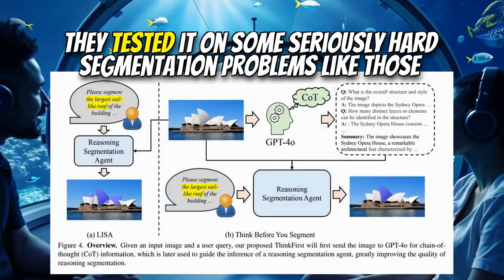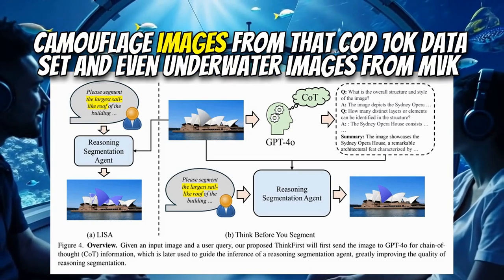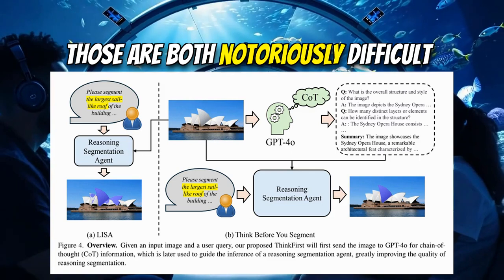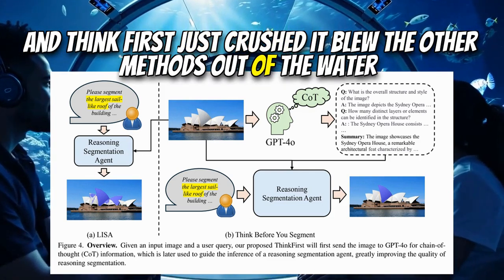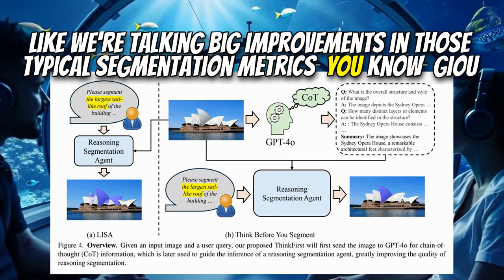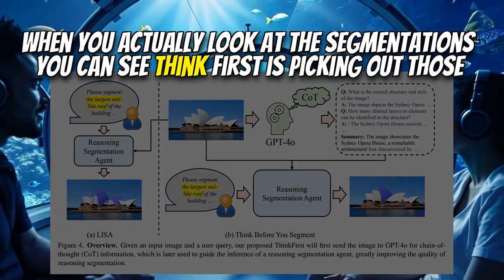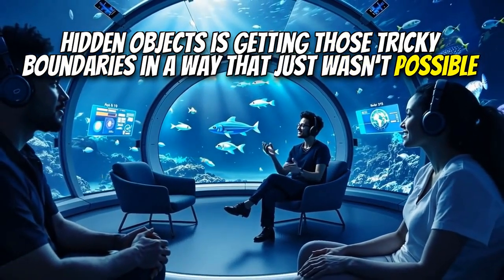And get this, they tested it on some seriously hard segmentation problems, like those camouflage images from that COD10K dataset, and even underwater images from MVK. Oh, wow, those are both notoriously difficult. Right, and ThinkFirst just crushed it, blew the other methods out of the water. Like, we're talking big improvements in those typical segmentation metrics, GIOU and CIOU. Yeah. But it's not just about the numbers. When you actually look at the segmentations, you can see ThinkFirst is picking out those hidden objects, getting those tricky boundaries in a way that just wasn't possible before.